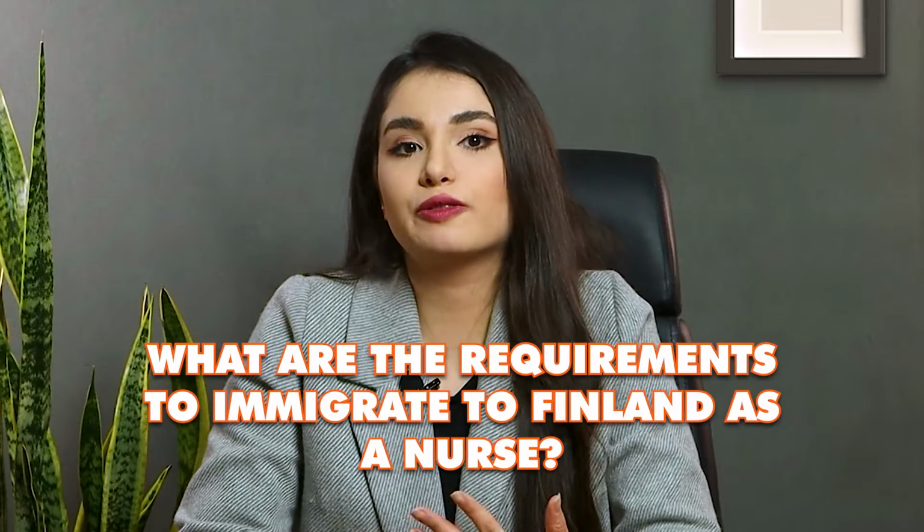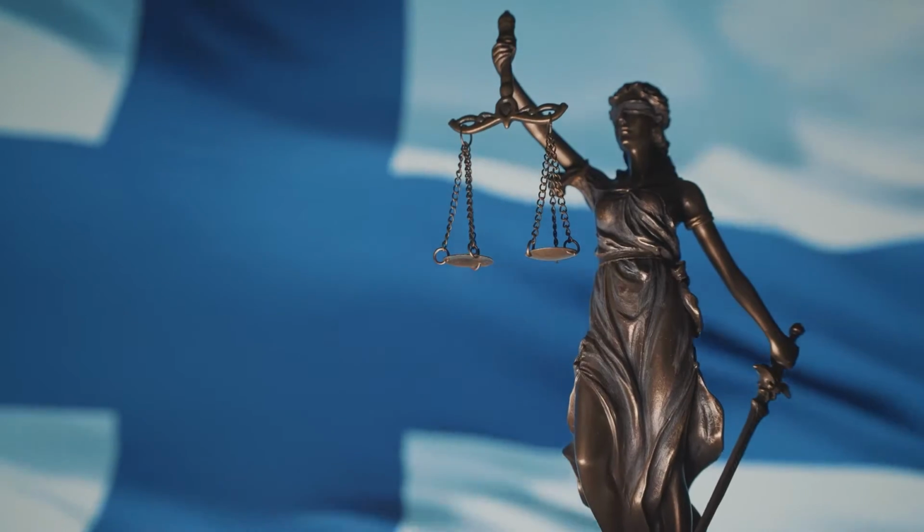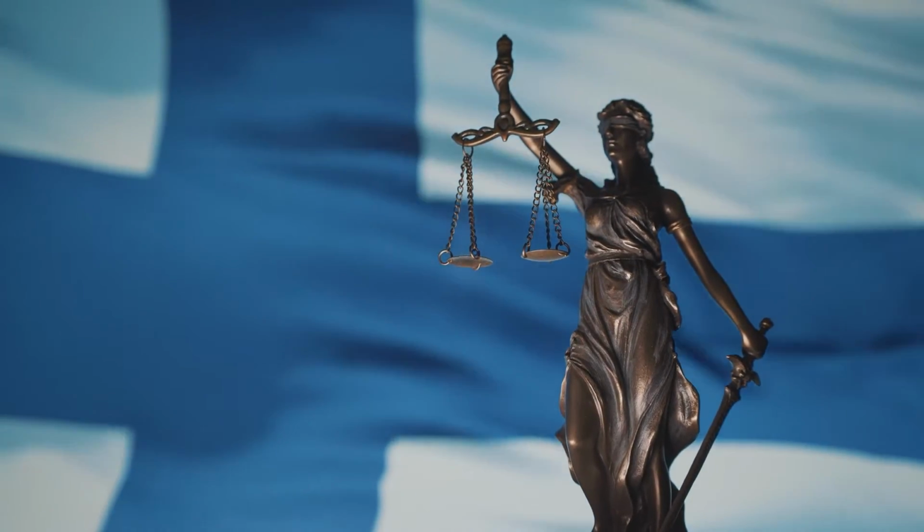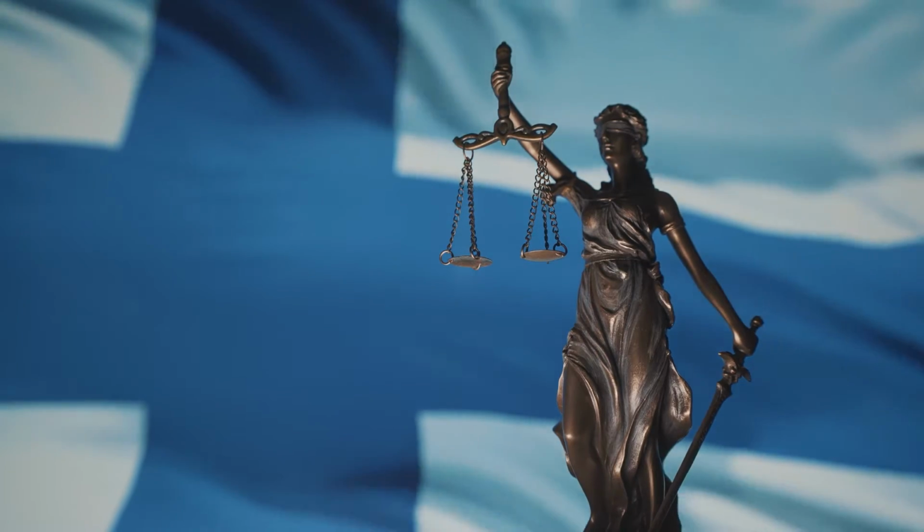Number 2, what are the requirements to immigrate to Finland as a nurse? If you are a nurse with a degree from outside Finland and want to work there, ensure your nursing degree is valid and officially recognized. Get the green light from Valvira, the Finland Healthcare Authority, and prove you are fluent in Finnish or Swedish at a B1 level. Once you get the approval, it's time to look for a nursing job in Finland, which should be easier because they need more nurses. Finally, secure your work visa and permit by showing your job offers.